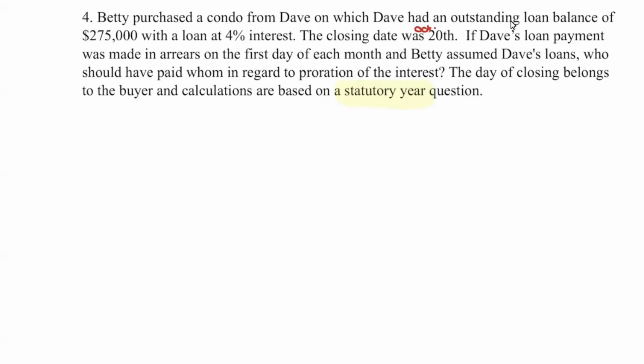If Dave's loan payment was made in arrears on the first day of each month and Betty assumed Dave's loans, who should have paid whom in regard to the proration of the interest? The closing day belongs to the buyer and the calculations are based on a statutory year.